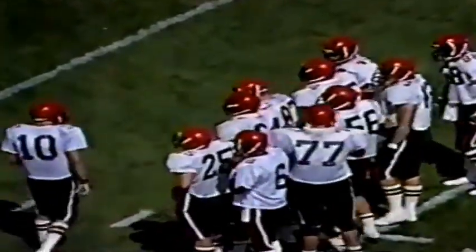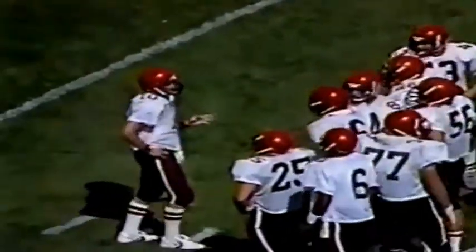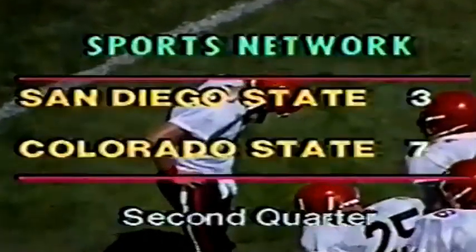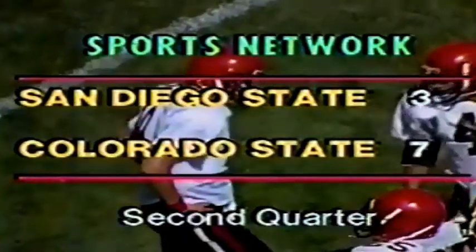Timeout on the field. 4:34 left to play in the half. It is Colorado State 7, San Diego State 3. We'll be back right after this.